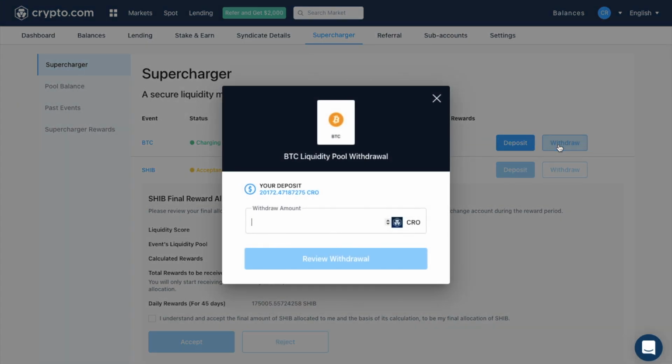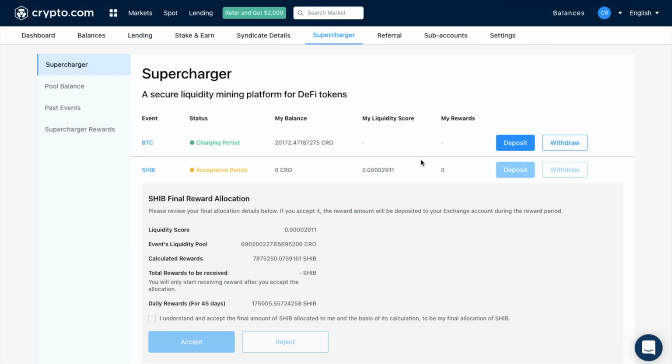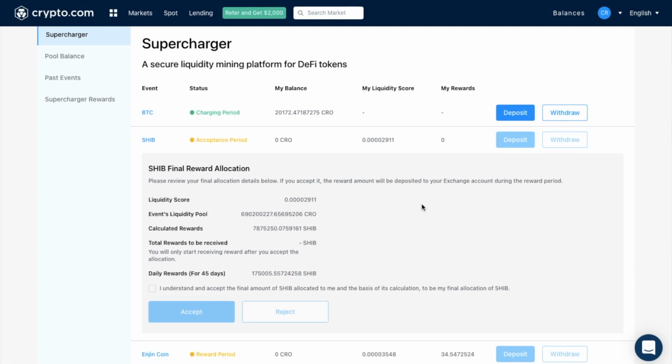To withdraw, simply enter in the amount, review your withdrawal, and just obviously note that this will affect the rewards that are allocated to you when the event enters the reward period. And below this event, you can then see the previous event for SHIB, where we can now go ahead and accept the rewards allocated to us.